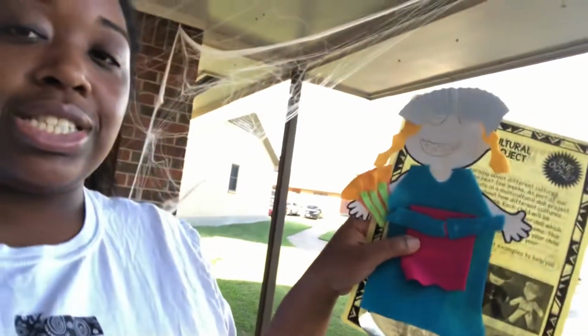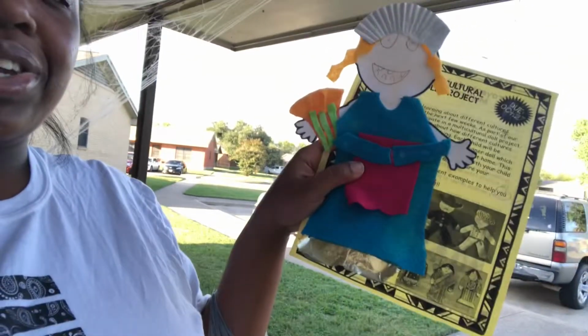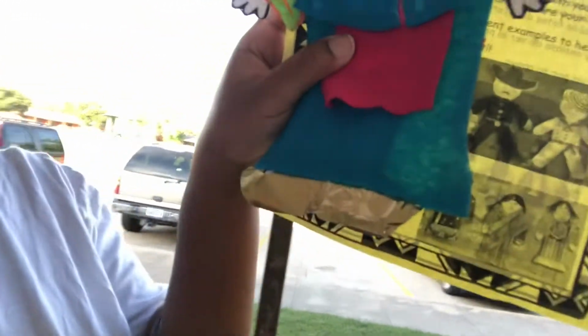All right, so we are officially done. This is the finished product. That's how she looking, y'all. She got her apron, her dress, her braids. So she's giving Netherlands honey with her gold clogs.